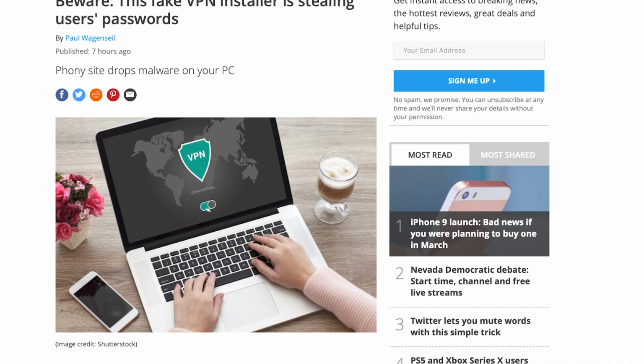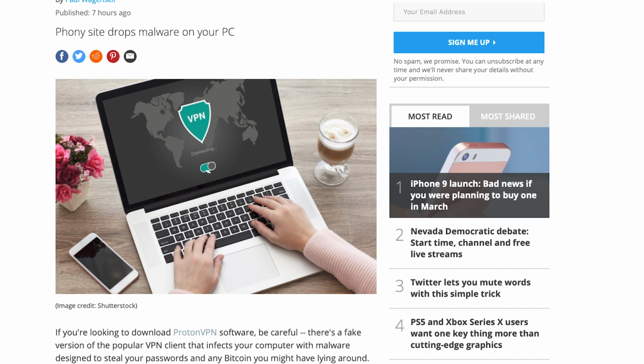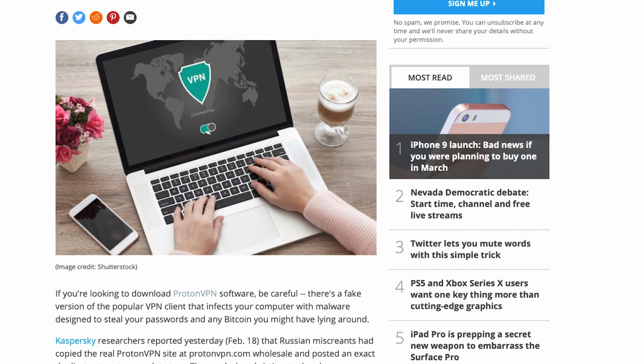If you're looking for a VPN, you might want to be careful, as Russian miscreants created a fake version of the popular ProtonVPN software and website. The fake website, which is ProtonVPN.store, copied the real version, which is ProtonVPN.com. The way they're advertising the fake site is very clever as well. Basically, the fake site is being advertised on other websites with malicious banner ads, and when you click on it, it takes you to the fake website, which looks identical to the real one.